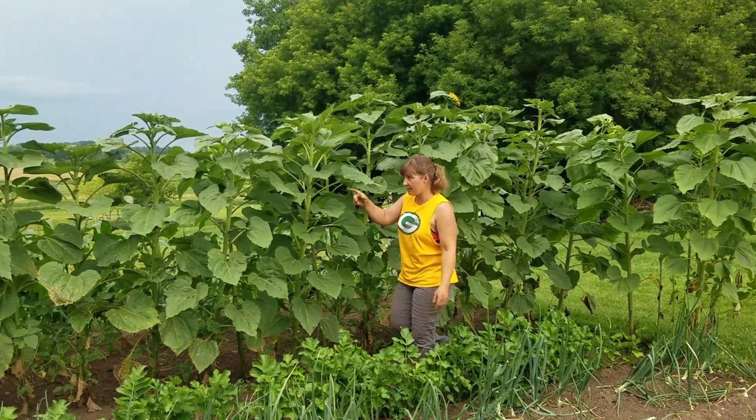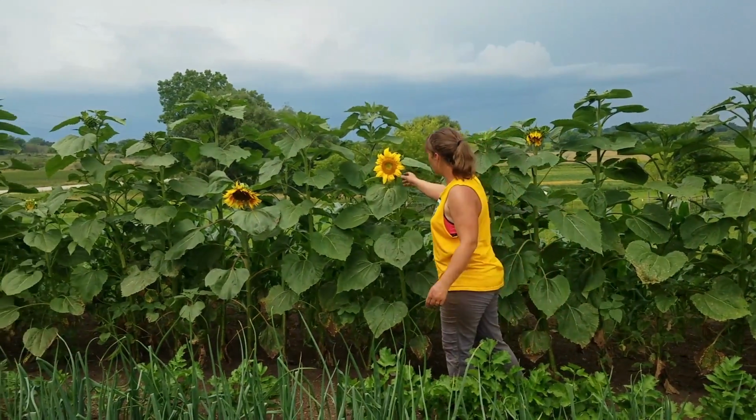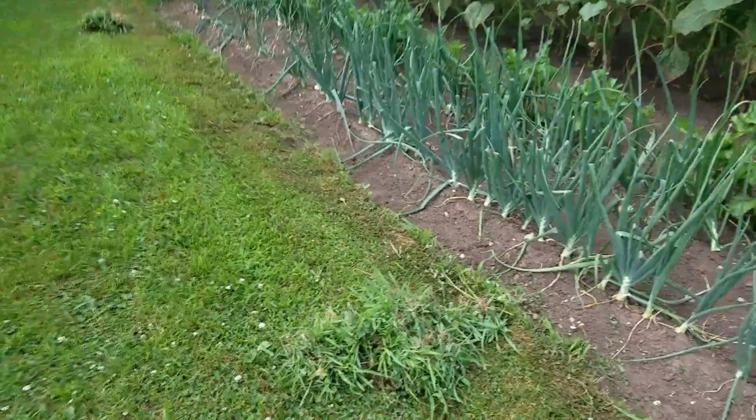And you can see down here, we have a couple heads coming. So they're super pretty. But anyway, okay, talk a little bit about the onions.